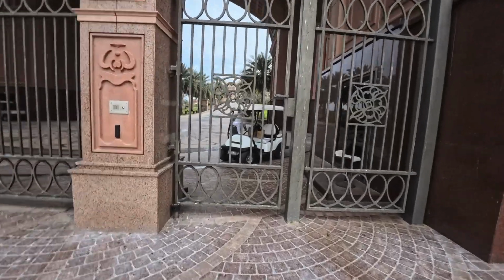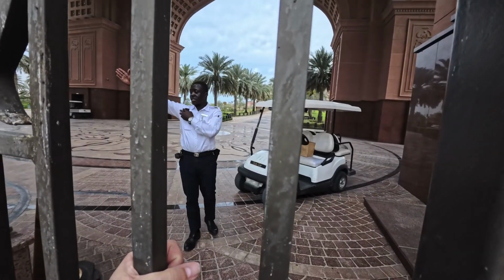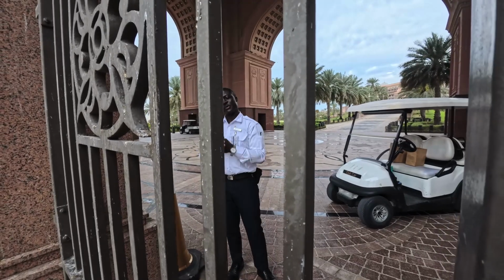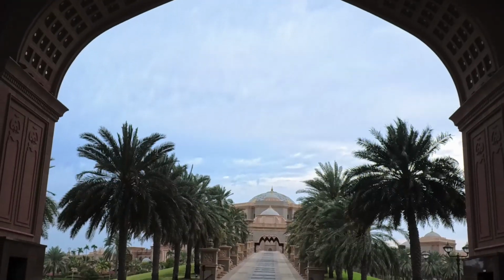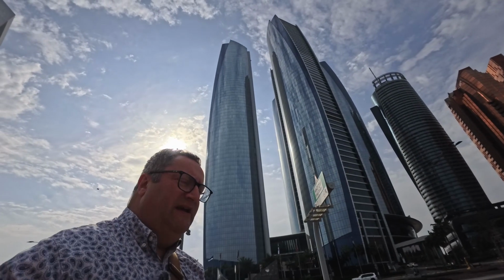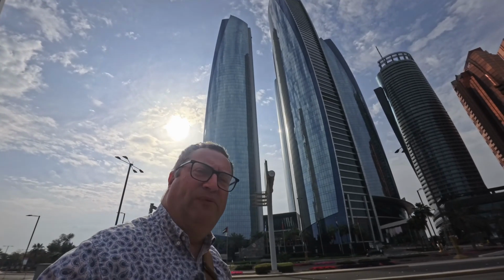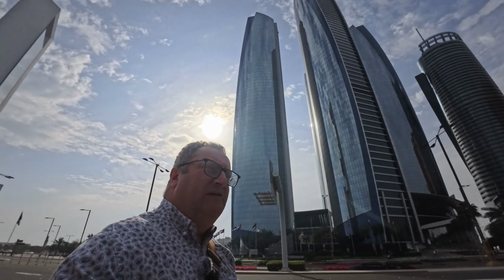Excuse me, can you tell me where's the entrance if you want to visit the hotel? From the next gate. Okay, and it's no problem, right? Anyone can visit. Thank you very much. So if I walk just straight along this road with the amazingly beautiful flower beds, I should find the hotel entrance. And on the other side of the road you can see the Emirates Tower behind me. It has an observation platform up towards the top. Must look great on a beautiful morning like this.